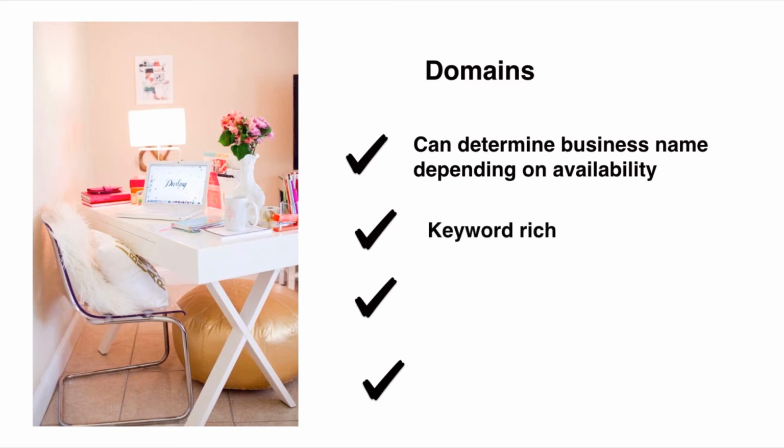If they aren't available, consider adding a dash in between if one word is taken. If the ones you're after are free, purchase them straight away. That's my best advice. It would cost you around $25 for 2 years and they are worth their weight in gold if they are good domains.